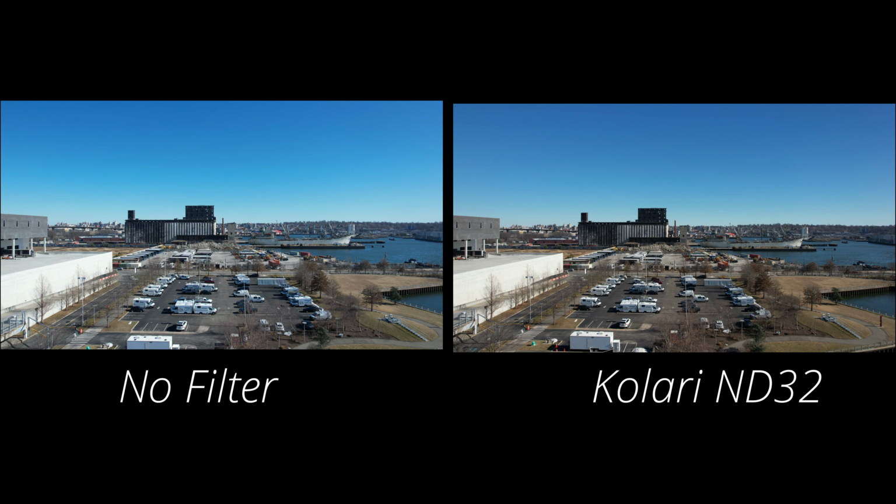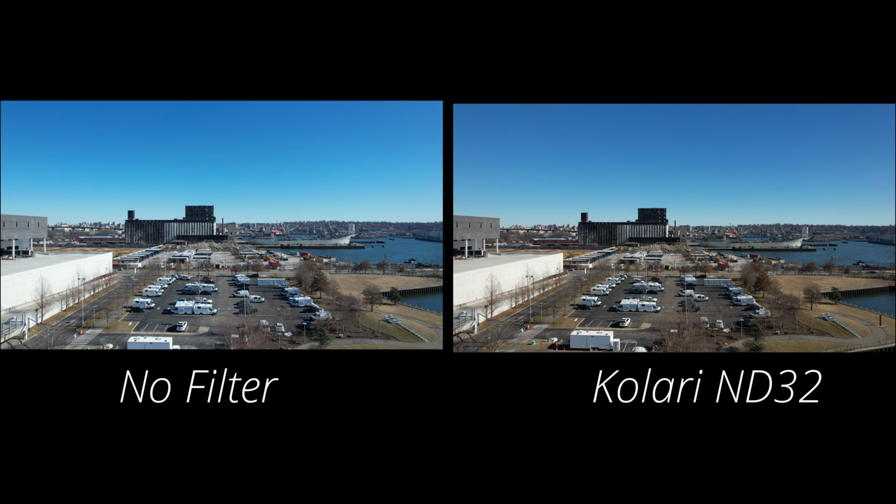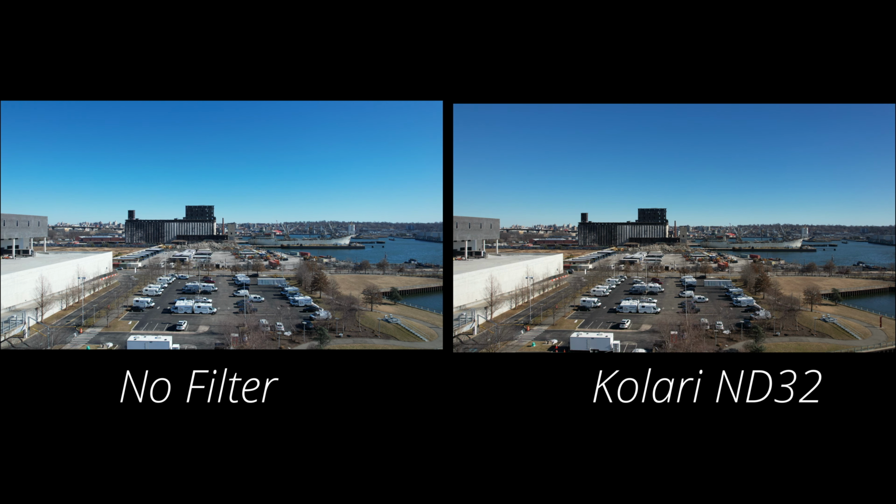Even though this has a filter on it, you can look at the color coming out of this image and see it's pretty much identical to the color without a filter. The only difference is a darker image, and that's what you want out of an ND filter.